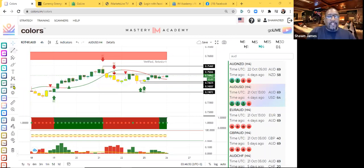So over here on the side, we have some drawing tools so that you're able to draw on here as a reference point. I'm going to show you that we are going to make some markings on here. Okay. Over here is the time, which means where do we get our information from?